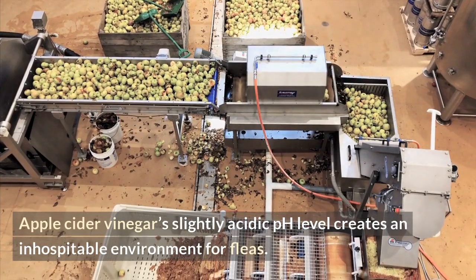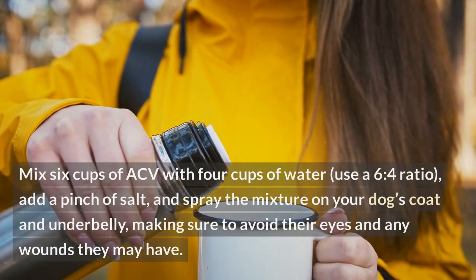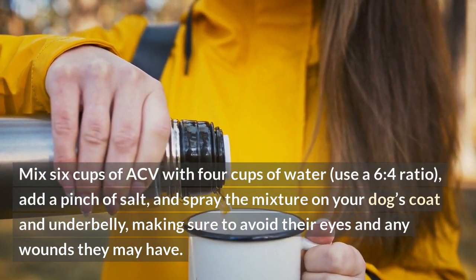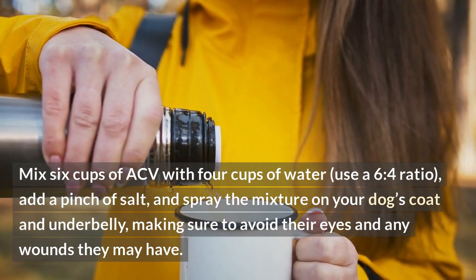Apple cider vinegar. Apple cider vinegar's slightly acidic pH level creates an inhospitable environment for fleas. Mix 6 cups of ACV with 4 cups of water, using a 6:4 ratio, add a pinch of salt, and spray the mixture on your dog's coat and underbelly, making sure to avoid their eyes and any wounds they may have.